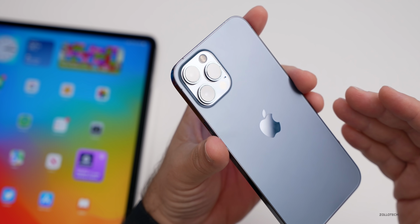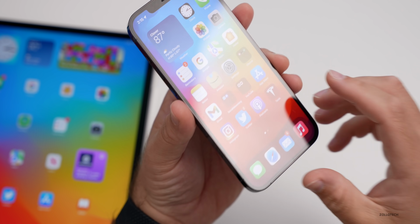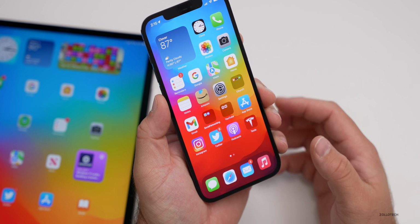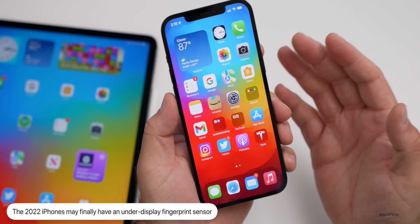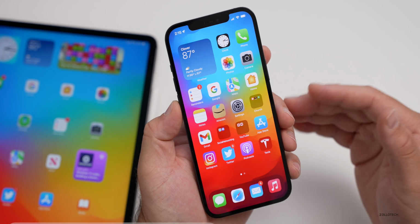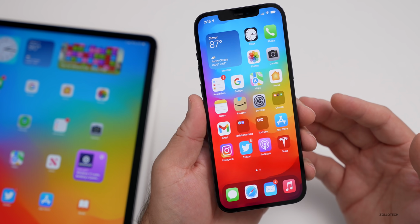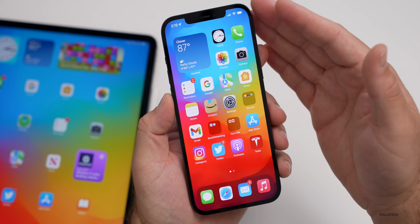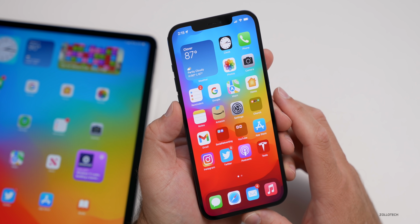Now, we've heard this before, but again, according to Kuo, he's saying that 2022 iPhones may feature an under-display fingerprint sensor. So that won't be something we see this year, according to him. Instead, it would be in the following year. I would love to see it this year or sooner rather than later with the option to use that instead of Face ID, but it seems like you may have to wait another year for that if you were looking forward to it. So there's not any specific information as to why or what's going to be different, but maybe they'll redesign some things with the display, get rid of the notch maybe at some point, and give you an under-display fingerprint sensor when they can.